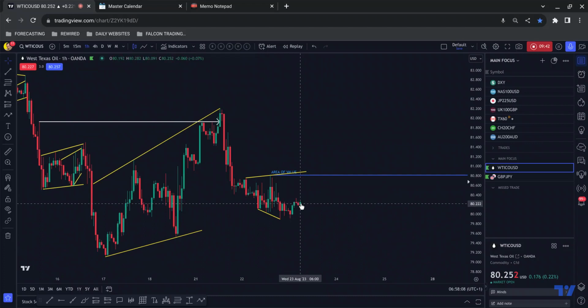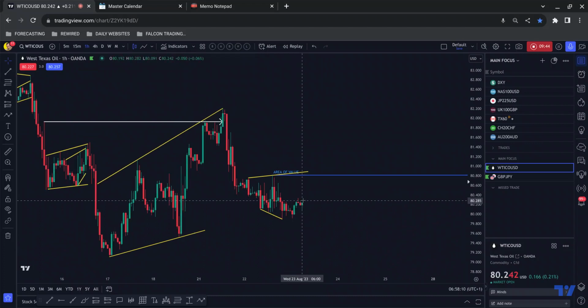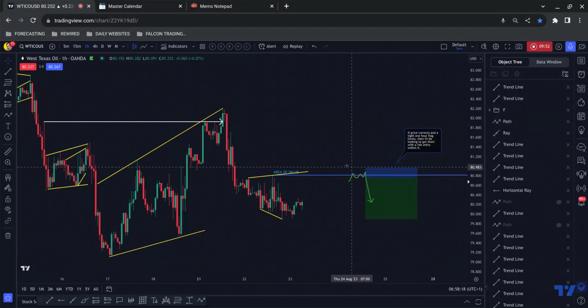If people are putting orders in above market price, then where are they likely putting their orders? They're likely putting their orders at a high such as this. So with that in mind, what I'll be looking for today is the following.